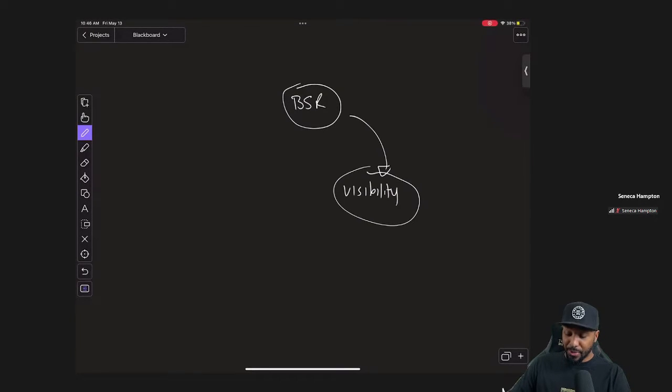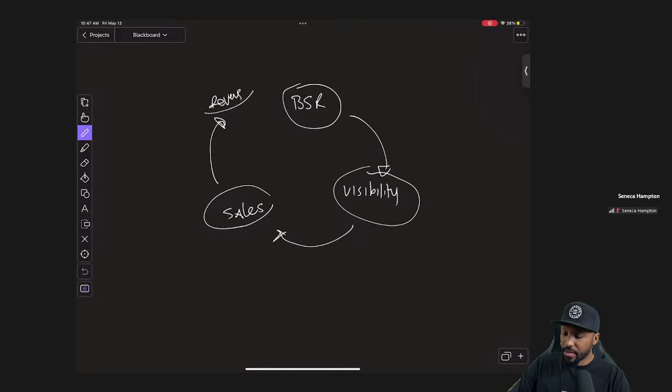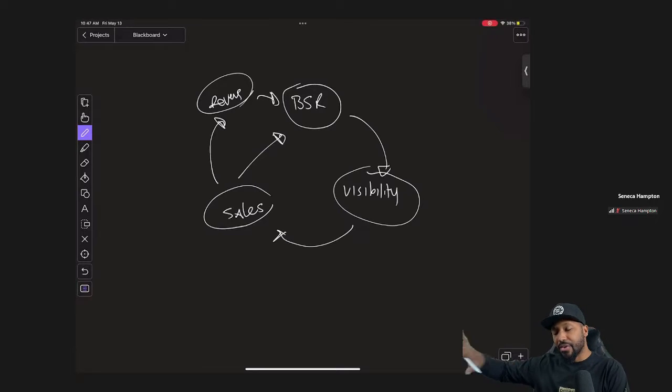So it's very simple. The more visibility you get, the potential for more sales you get. The more sales you get, the more reviews you get. And the more reviews that you get, the better your BSR. So sales help your BSR as well as reviews helping your BSR. And there's a lot of other little factors that help with that, click through and all that fun stuff.